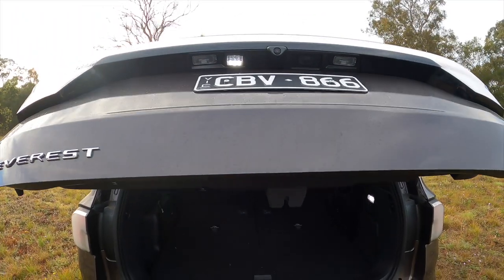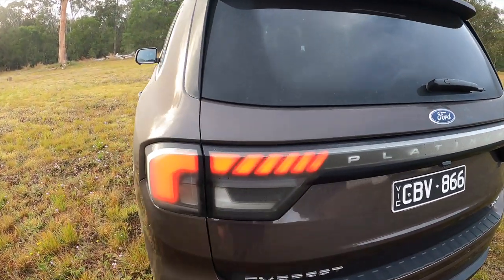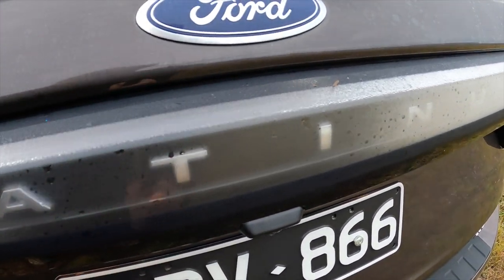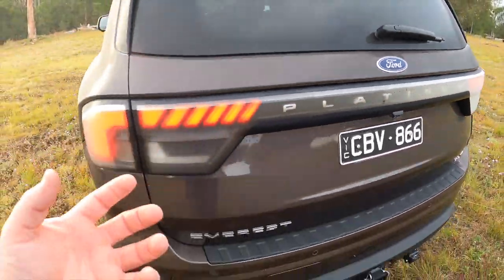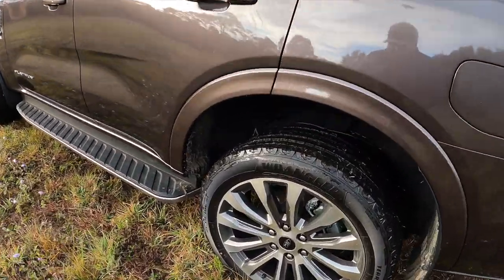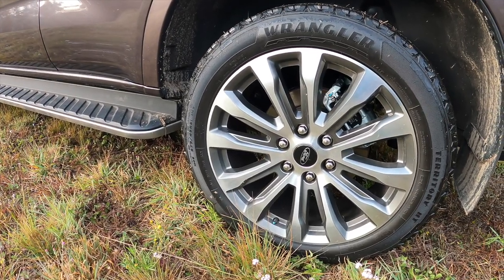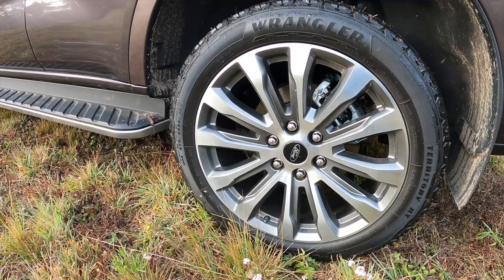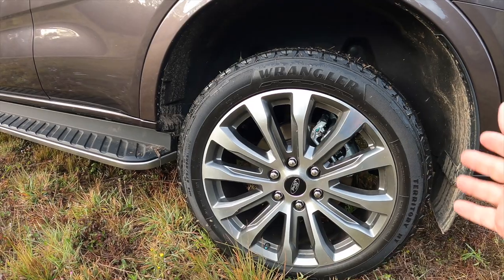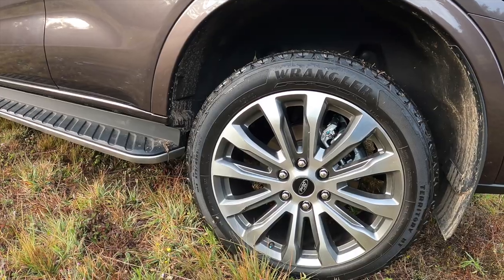Press the button, down she goes. So very classy. All the Platinum badging in here is encased behind this clear lens, so it's a very premium feel, this version. You've got a set of 275/45R21s on the Platinum, and then depending on what variant you get, you can get all different types of tire and rim combinations, whatever you choose from the selection that Ford has.